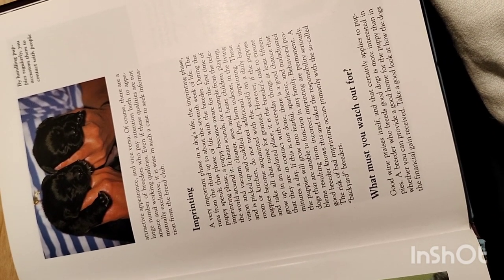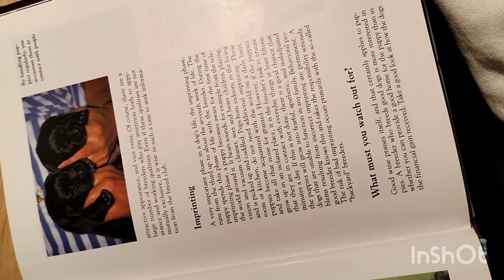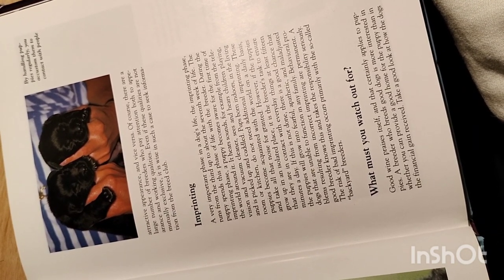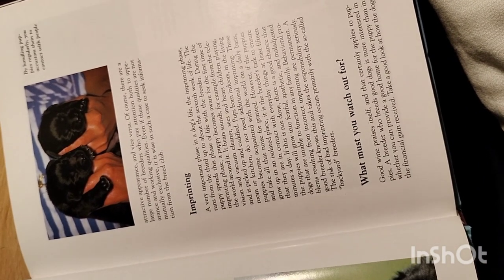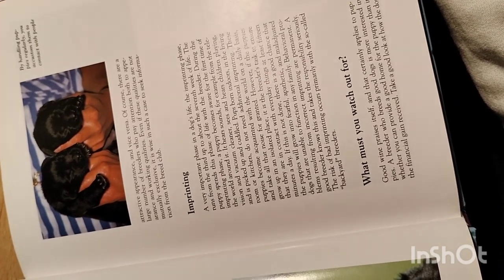If this is not done, there is a good chance that the puppies will grow into fearful, apathetic, and maladjusted dogs that are unable to function in any family. Behavioral problems resulting from incorrect imprinting are permanent. A good breeder knows this and takes responsibility seriously. The risk of bad imprinting occurs primarily with the so-called backyard breeders.